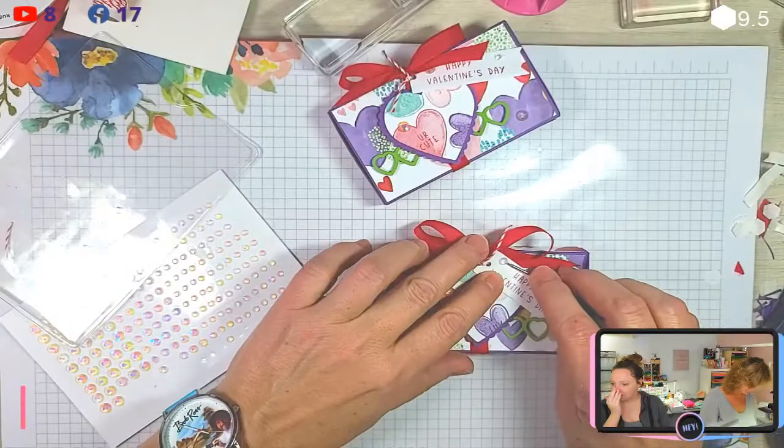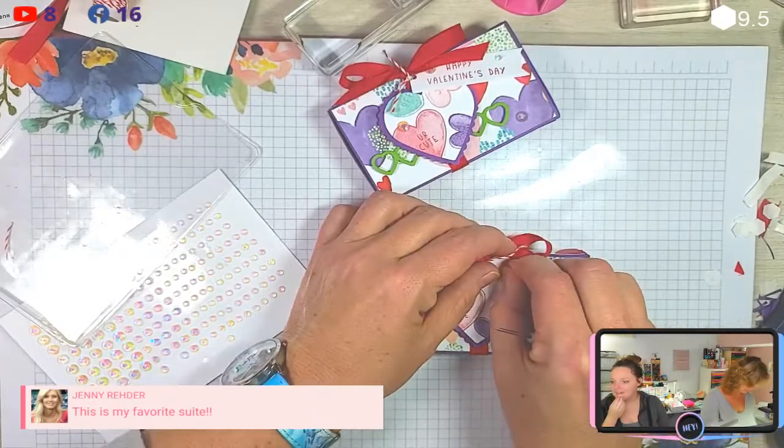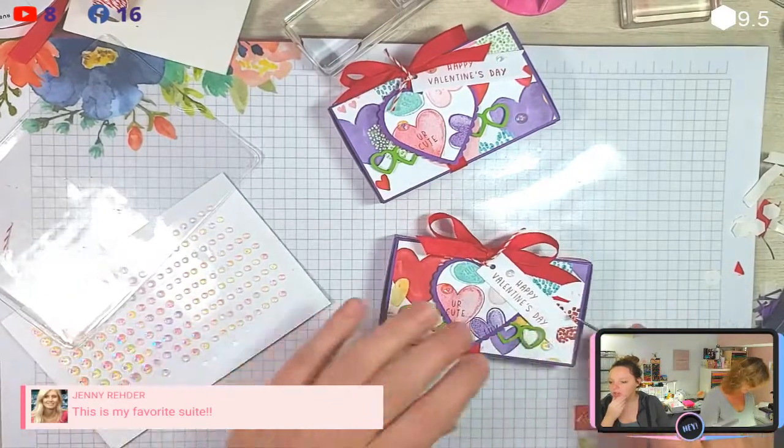Oops, that looks good. Jenny said that this is her favorite suite. Isn't it? It's so pretty. Aw. Okay. Julie said she got a beautiful belated card.